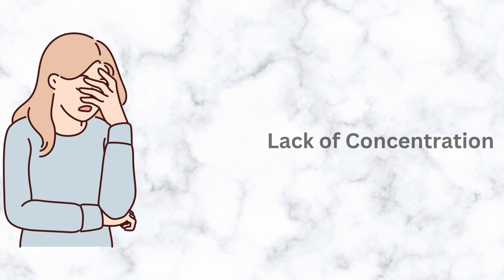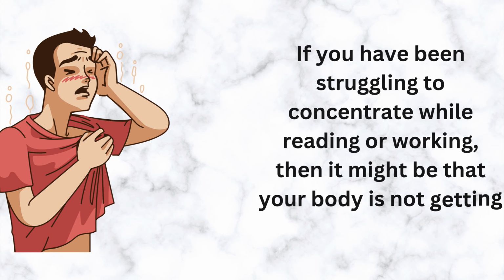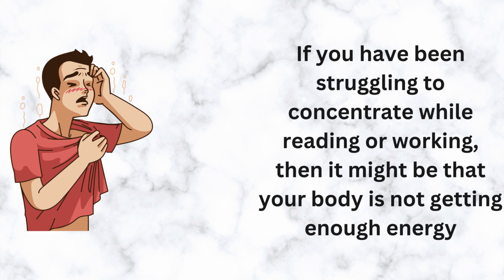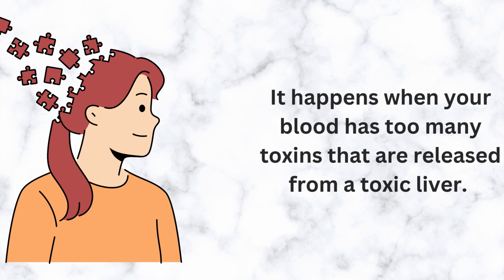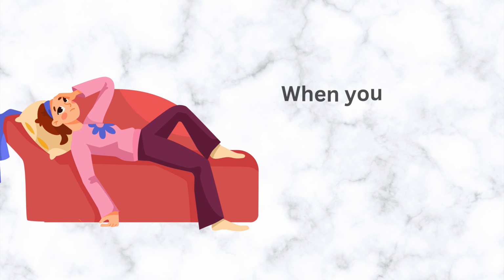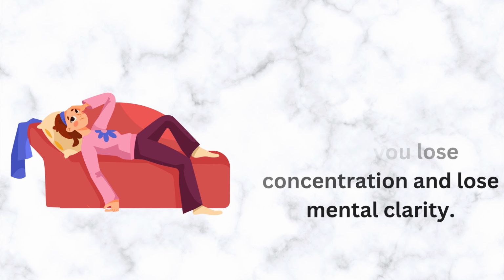Lack of concentration. If you have been struggling to concentrate while reading or working, then it might be that your body is not getting enough energy. It happens when your blood has too many toxins that are released from a toxic liver. When you don't get enough energy, it makes you lose concentration and lose mental clarity.